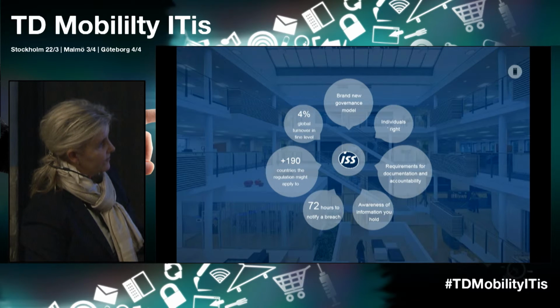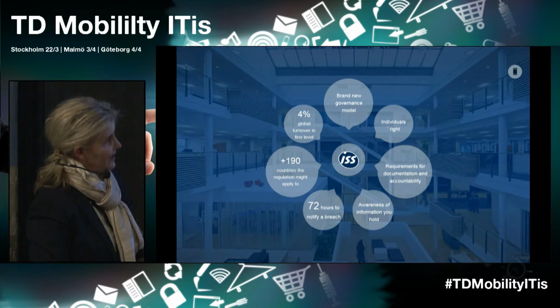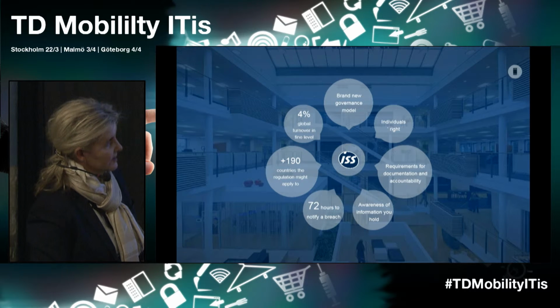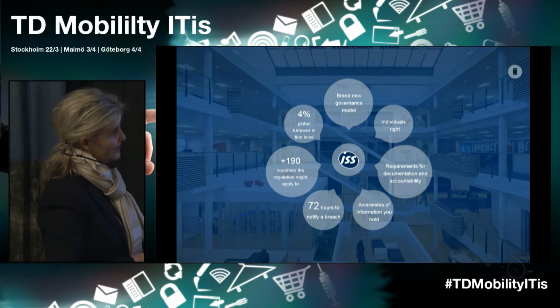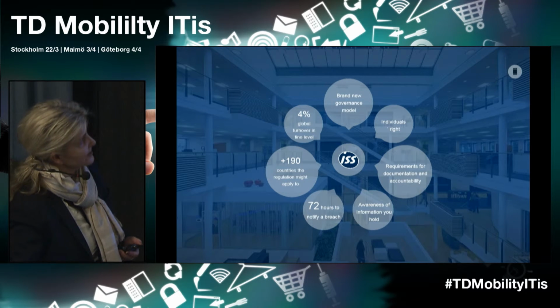So there's a lot of things to comply with, and ISS hasn't taken the full journey yet, because I think nobody has. There are also requirements to notify a breach within 72 hours and so on. So there's a lot of stuff, and a lot of consultancy. I think probably also here in Sweden, but in Denmark, a lot of consultancy companies are seeing good business opportunities in this, and this is probably understandable.